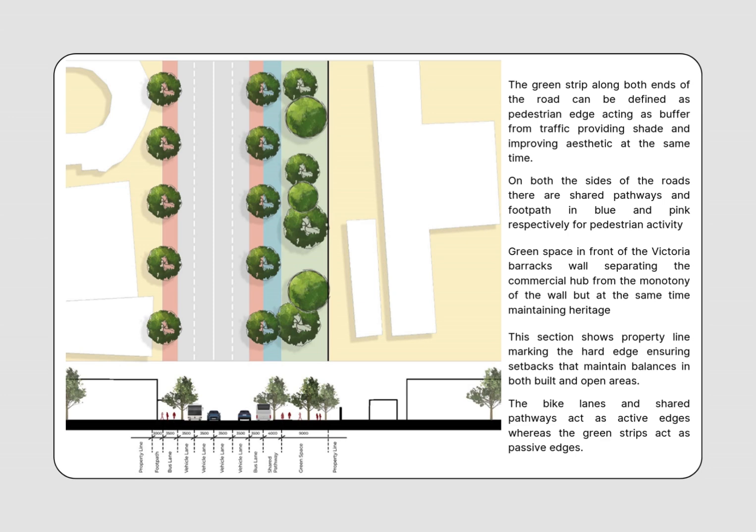The green strip along both ends of the road can be defined as pedestrian edge, acting as a buffer from traffic, providing shade and improving aesthetics at the same time. On both of the sides of the road, there are shared pathways and footpath in blue and pink, respectively, for pedestrian activity. Green space in front of the Victoria Barracks wall separates the commercial hub from the monotony of the wall, but at the same time maintains heritage.